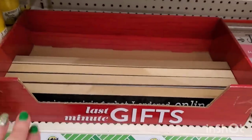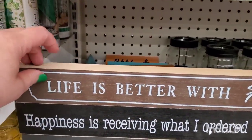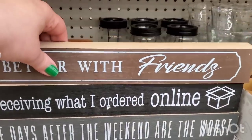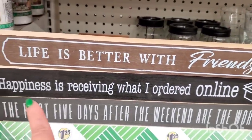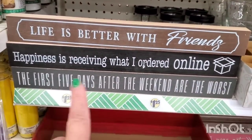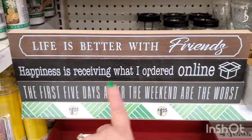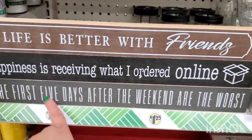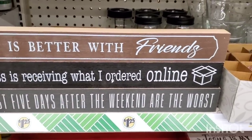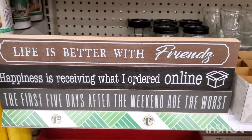But I have to say that I have been on the hunt for this box of last minute gifts. They're like solid little pieces of wood. Life is better with friends. There's three different ones. Happiness is receiving what I ordered online. That is so true. And the first 5 days after the weekend are the worst. These are really hilarious and do make really cute little gifts. This one especially is great to have on your desk at work. And this one, happiness is receiving what I ordered online. That is just great. Those are really, really cute little $1.25 novelties.